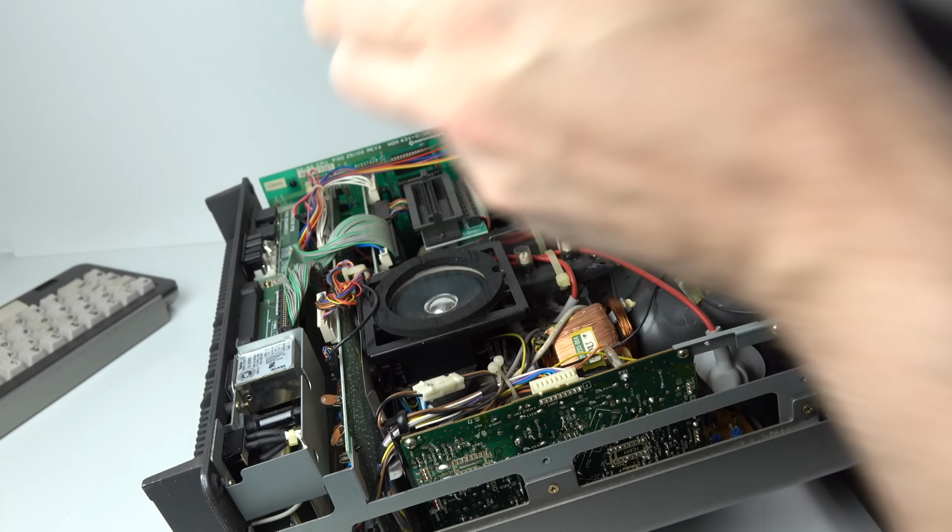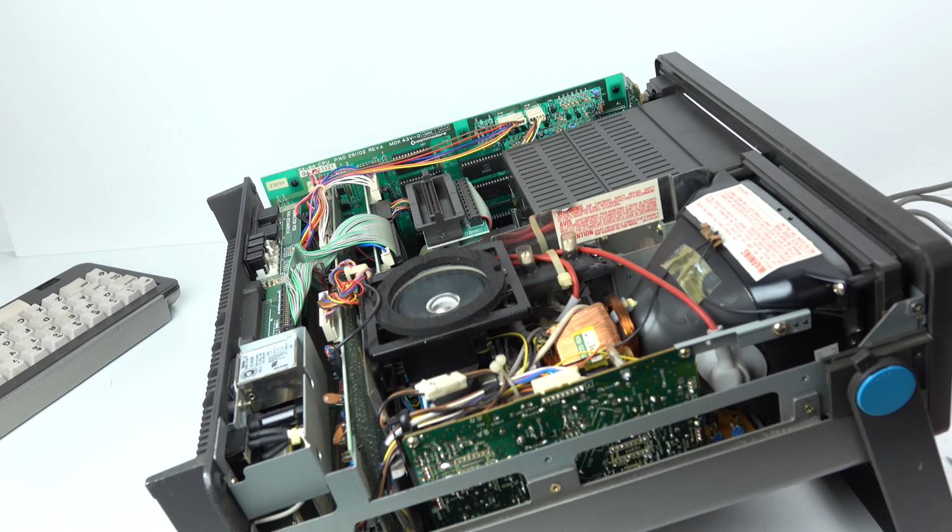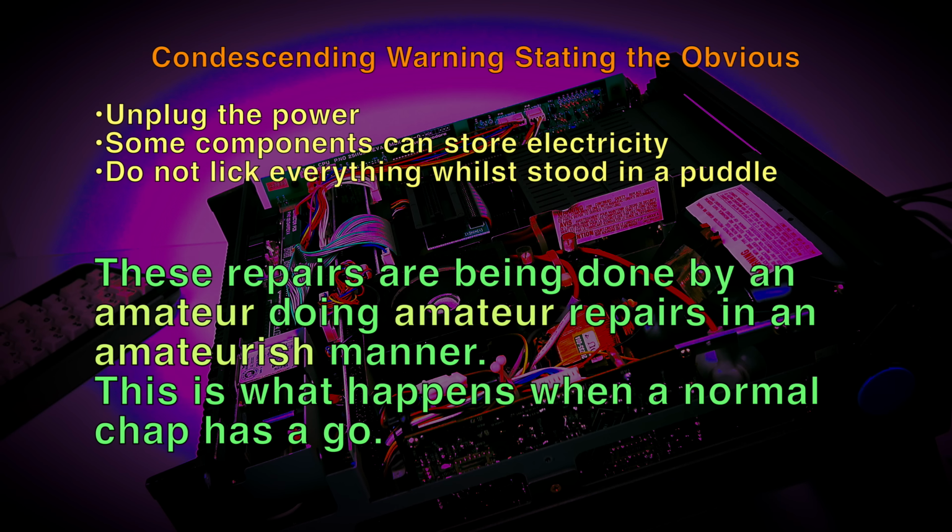It's a big metal lid. Now I'm going to have to pause things here for a moment because every time I do a video that involves me showing a circuit board or any kind of soldering or anything, I get an influx of comments from electronic engineers telling me that I'm doing everything wrong and it's terrible advice. So just bear that in mind. I'm an idiot. I don't know what I'm doing.